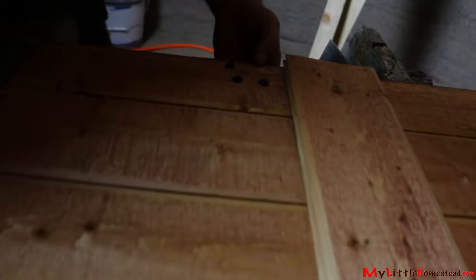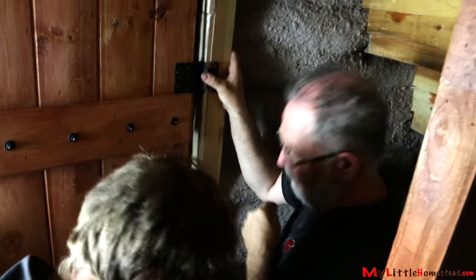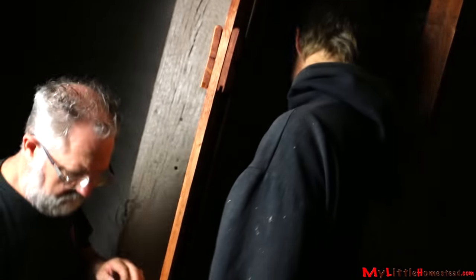These are a little short, so we're countersinking them. Now you'll have to close the door a little bit more. There, see like that? I'm just testing. Might be a little adjustment we have to do. So let's look at it.